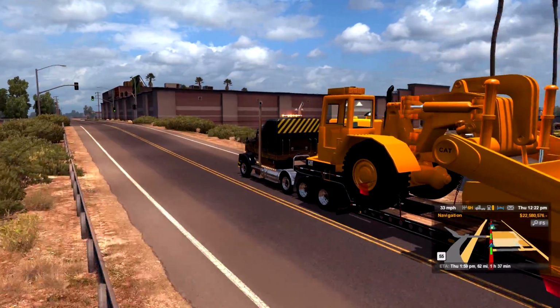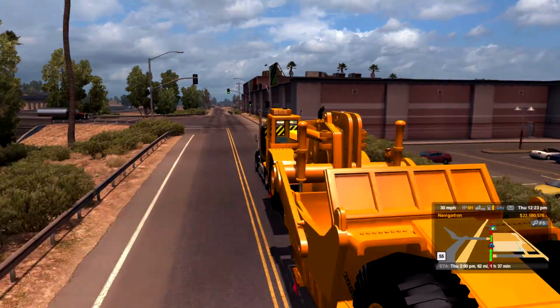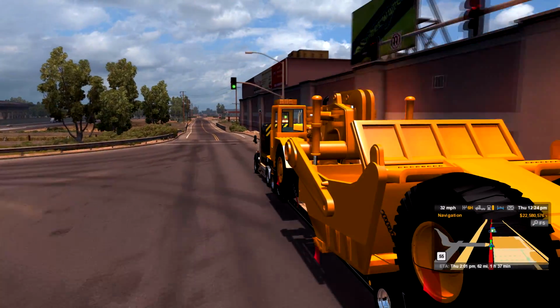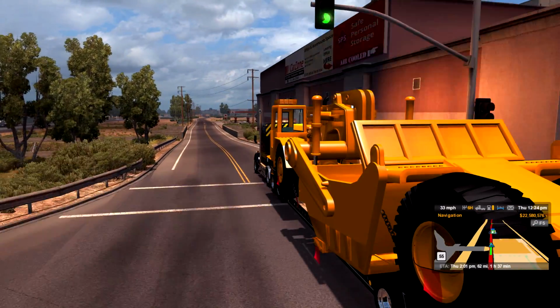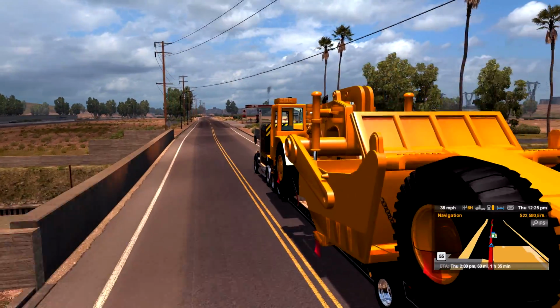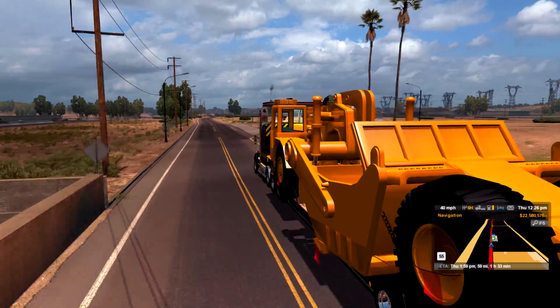But I figured this load here would be a perfect setup for the Blacktop Bulldozer. He does have a paver in here as well, an asphalt paver, but I've been wanting to haul this one, so here it is.